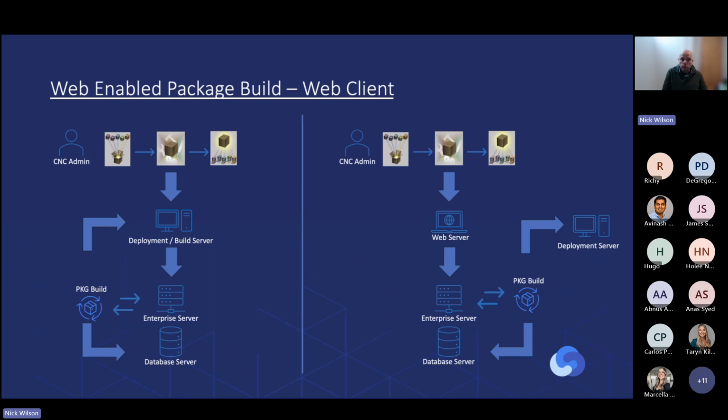So looking at it from an architecture perspective, on the left-hand side is the old way of doing package builds, where a CNC person would follow that paradigm of assemble, build, and deploy directly on the deployment server. That build process then gets deployed and propagated through one or many enterprise servers, as well as storing the updated code on the database. On this new system using the web client, customers, users of the system can enable or use the web server, which transfers that information to the enterprise server, and the package build will run from there. That code, in order to make it backwards compatible, there is a link from the enterprise server back to the deployment server, but it is after the fact. And so that deployment server is not as crucial of a component. And again, enabling orchestrations to be run through web calls, essentially.